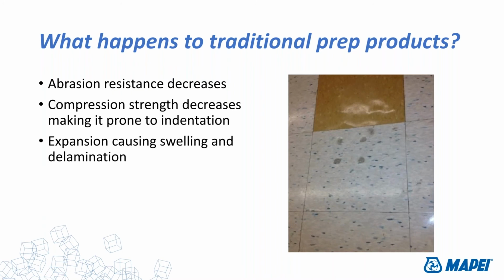So what happens to these traditional prep products under high moisture conditions? They're going to start getting softer. The abrasion resistance decreases, which is really not a huge issue if you're going to cover it over with flooring. But if you're in the process of doing the work and you're dealing with a traditional patch compound on a wet slab like this, it may not be as hard as you want it to, and as you drag things across it, it will rub off or come off easier. The compression strengths will decrease somewhat.